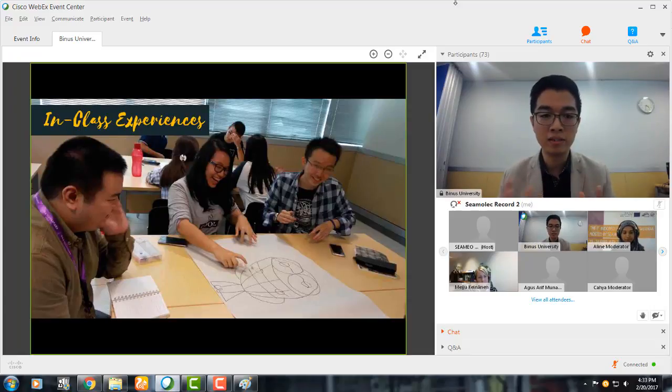And by the result, this is how it looks in our in-class experiences. We found that the students feel happy because we have prepared the facilitator and facilitator assistant well previously. This is the picture when they draw together without any discussion at the first time, to get their ideas out of that team.